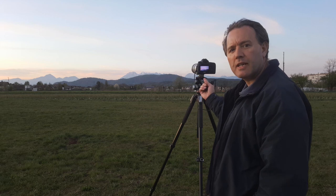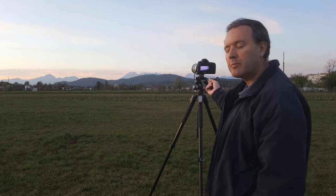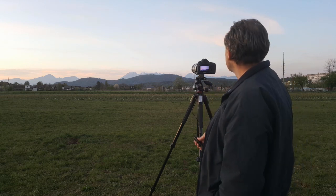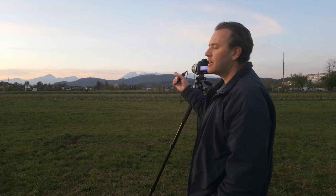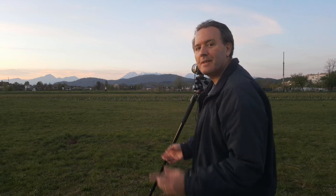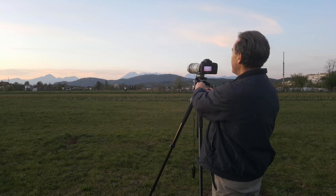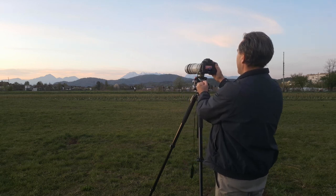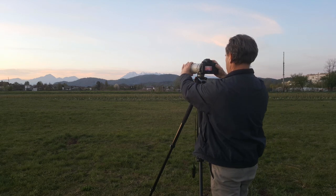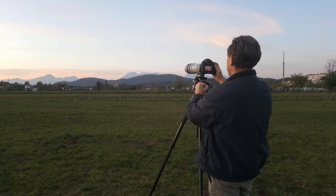Starting to get some subtle colour over the mountain on the left there. That's Kochna, I believe. Or maybe not. I'm not quite sure. Starting to get a bit of colour now over Storjic. So, as I said, that's what's so great. I can just swivel around and quickly find a new composition. Yeah, that's much nicer now, actually, over Storjic.